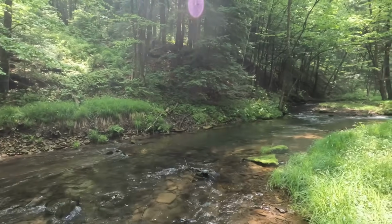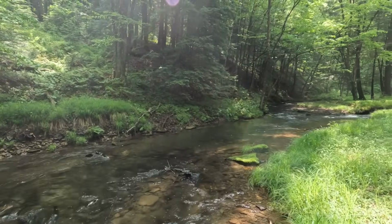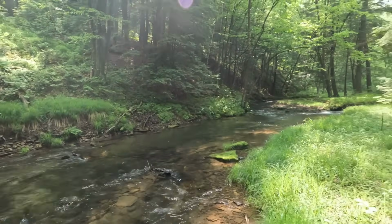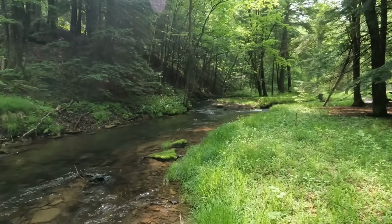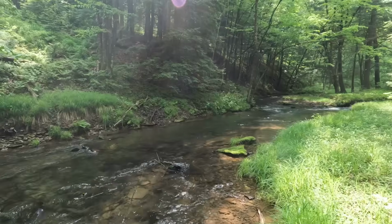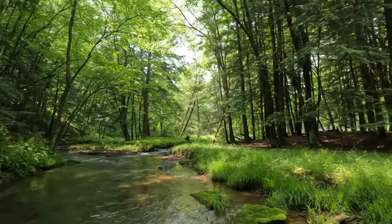But if not, I have a feeling, and I very rarely have this feeling, but I have a feeling we're gonna crush today. So anyways, we're gonna be throwing dries. I don't think we're gonna nymph at all today. It's not worth it up here. Beautiful day. So happy to be back in the PA Wilds, the north central PA State Forest. They're just so lovely. But anyways, 25 minutes south of Coudersport. Let's get out here and see what happens.